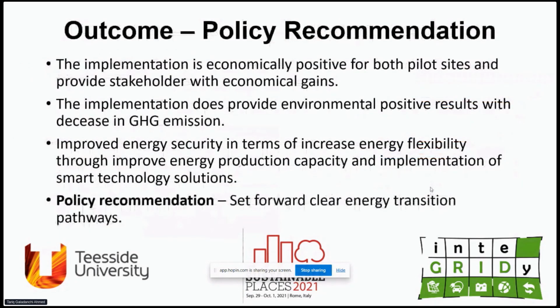So what can we get out of this in terms of outcome and policy recommendation? Well, the implementation is economically positive for both pilot sites, and it also provides stakeholder and economic gains. The implementation also provides positive environmental results with a decrease in greenhouse gas emissions, especially in Barcelona, as we've seen, and improved energy security in terms of increased flexibility. In the case of the Sengen, right from the first year for the second scenario, we see that increase in energy flexibility, which results in improving the energy production capacity as well as the implementation of smart technology solutions. So overall, we can say we set forward clear energy transition pathways.